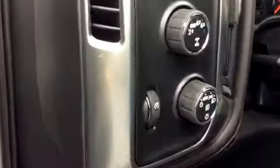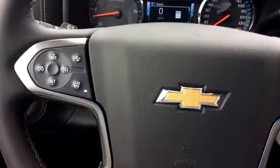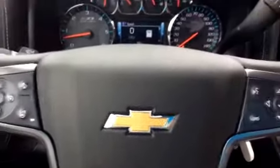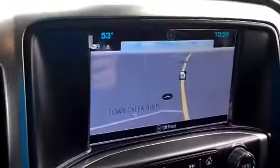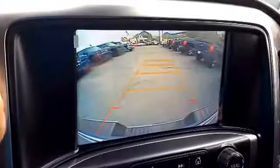Also, four-wheel drive. This also comes equipped with the forward collision alert, as well as the heated steering wheel. Also comes with the navigation and reverse camera as well.